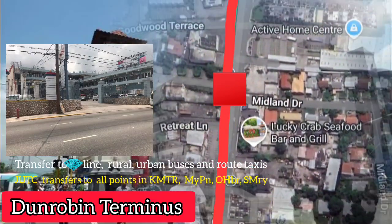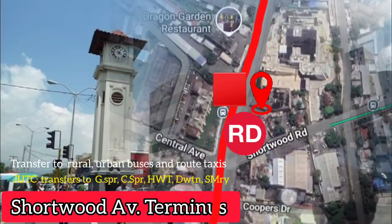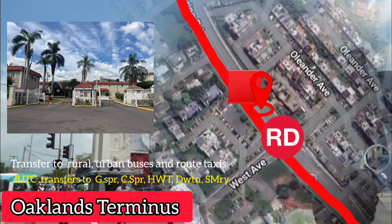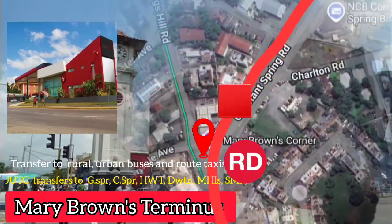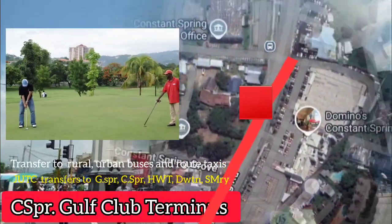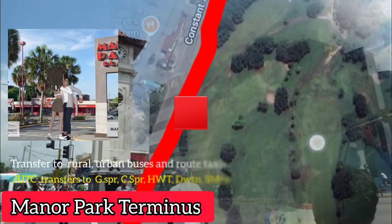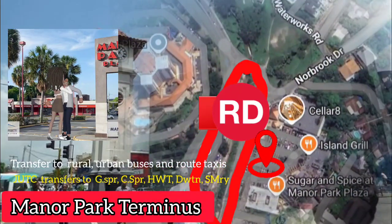It then continues north along Constant Spring Road for its next stop at Shortwood Avenue, and then continues north for another stop at the Oaklands apartment complex. Then further north for another stop at Mary Brown's Corner for those heading on Mannings Hill Road. The Red Line then continues north along Constant Spring Road for another stop at the Constant Spring Golf Club, and then continues north for its final stop at Manor Park. So if you're heading to Norbrook, Upper Constant Spring, Stony Hill, Golden Spring, or even into St. Mary, this is your stop.